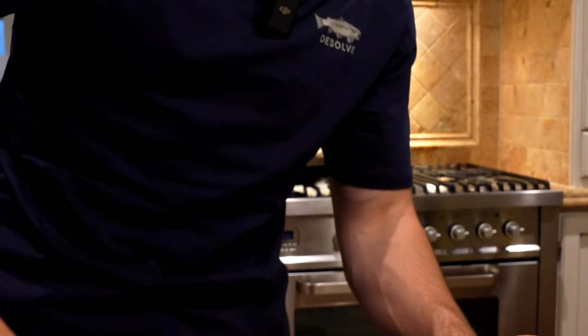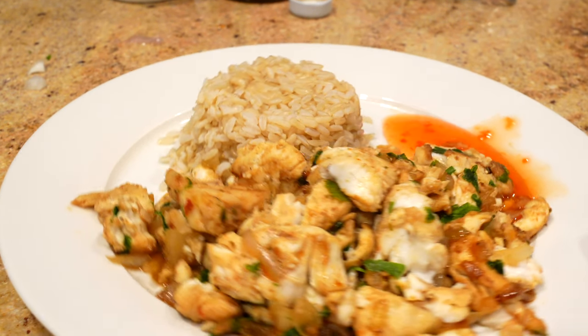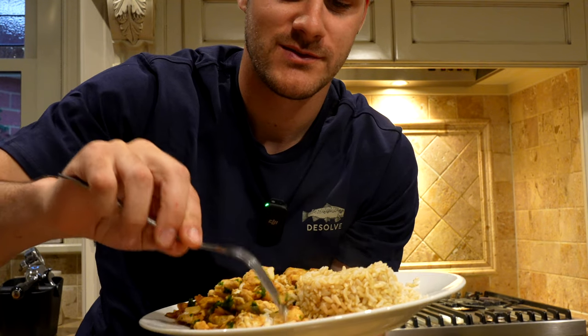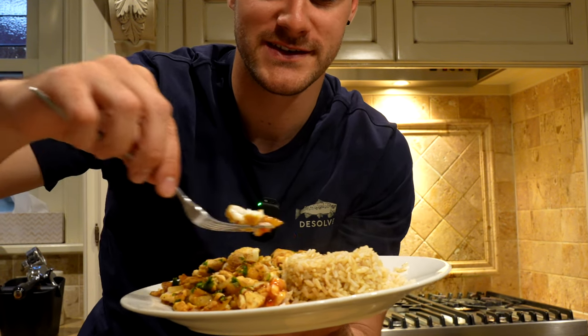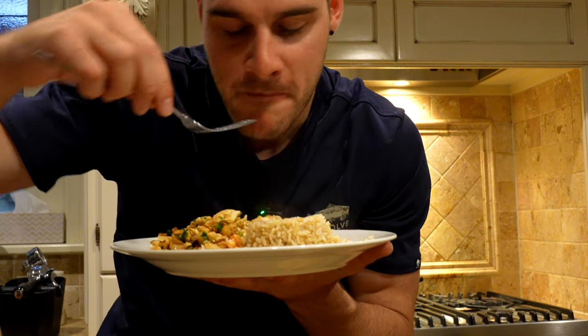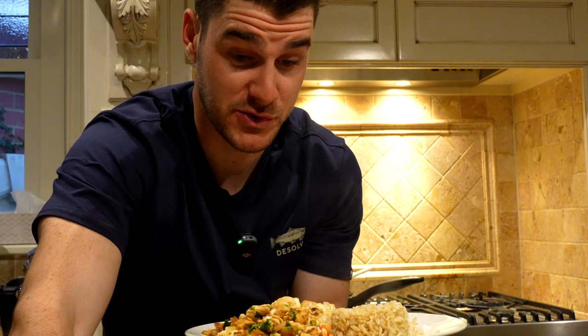Bit of sweet chili sauce on the side. And there we go. Just like that, guys, that is catch of the day. Pinky snapper, got rice, bit of sweet chili sauce. Oh yeah, look at that. Just falls into pieces. That's how good it's cooked. Bit of rice. That is very good, very, very good.